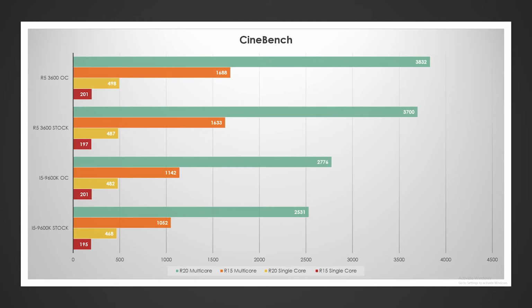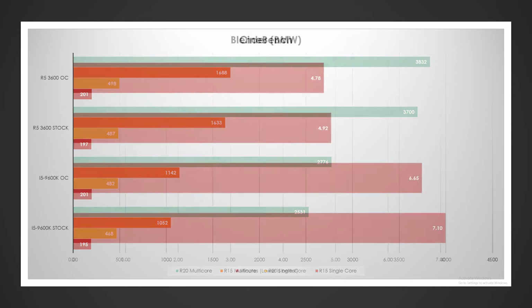But multi-core performance, no shocker. Ryzen is about what you expected, a little over 25% ahead. What we want to harp on is the single core performance. The stock i5 lost against the stock Ryzen 5, and the overclocked i5 lost against the overclocked Ryzen 5, except for Cinebench R15, where they tied. That's really, really interesting, especially in R20, how big the difference was. Stock to stock, I thought was a pretty telltale sign.